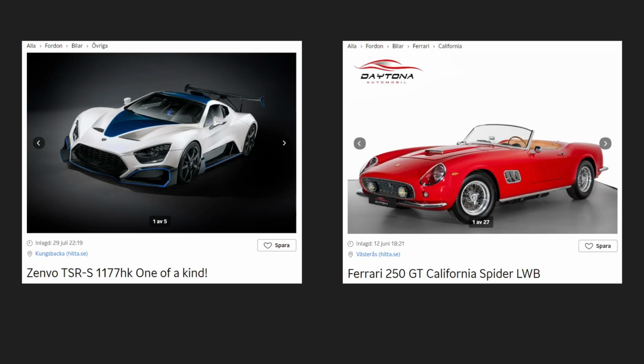I'm gonna say the Ferrari is more expensive, just because I know how ridiculous those are. Like in the US, I think those are multi-million dollar cars. I'm gonna say the Ferrari is 1.3 million maybe, and the Zenvo is like a million. All right. Locked in. But yeah, I'm probably way too low on both of those prices.